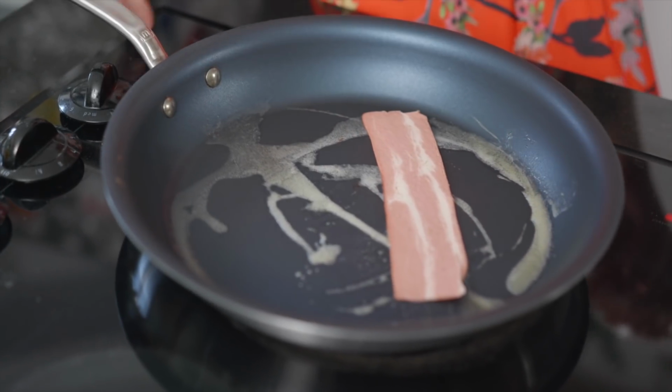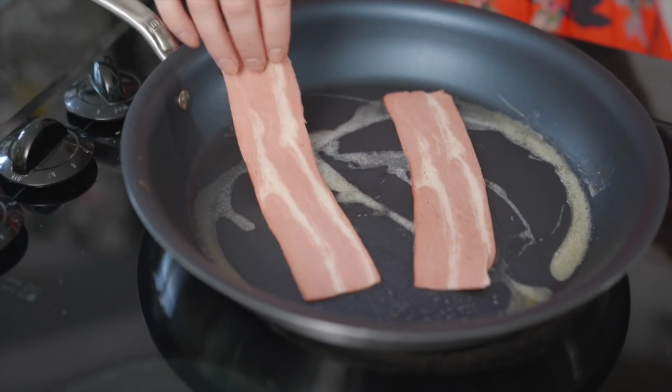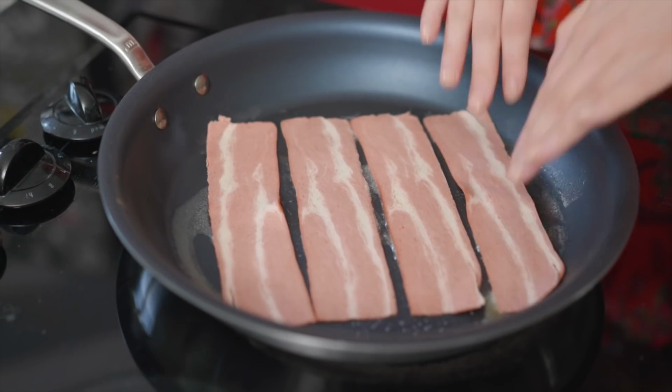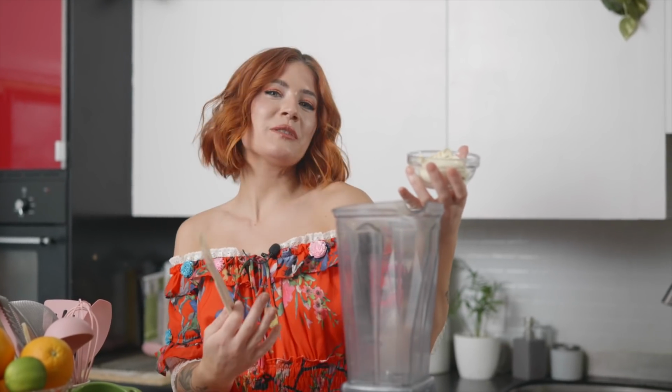Oh, hello, you found me here once again at my Made In pan. It is non-stick. We're going to cook some vegan bacon. Ooh, bacon. While our bacon is not sticking to our non-stick pan, we're gonna make our French toast liquid part.